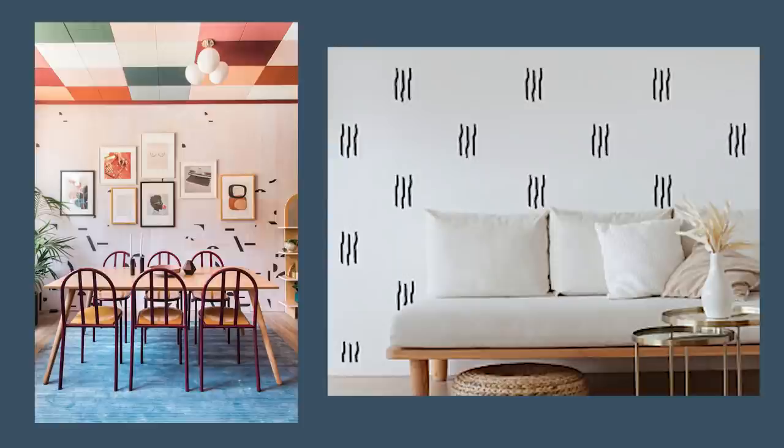What I think is really cool about postmodern is that the pieces are actually very versatile. You can pair it with boho, mid-century, Scandinavian, traditional. You can go minimalist with it, you can go maximalist. Whatever your style is, or maybe you don't even have one, don't be afraid to experiment. Just start with a couple of pieces and go from there.